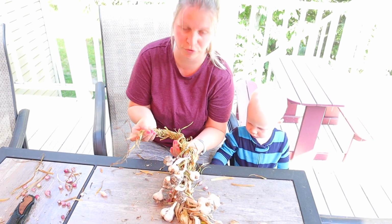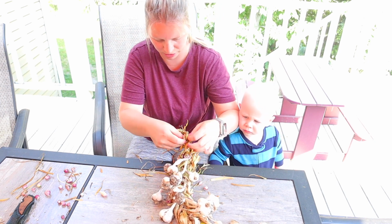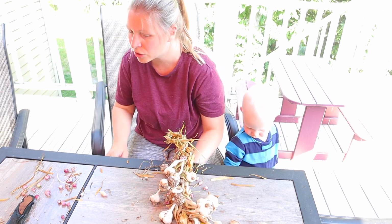Right, then I'm going to try to just make a loop here. I have a little loose one I'm going to tuck it into for now. And then I'm actually going to tie it. This is where I'm going to hang the garlic up.